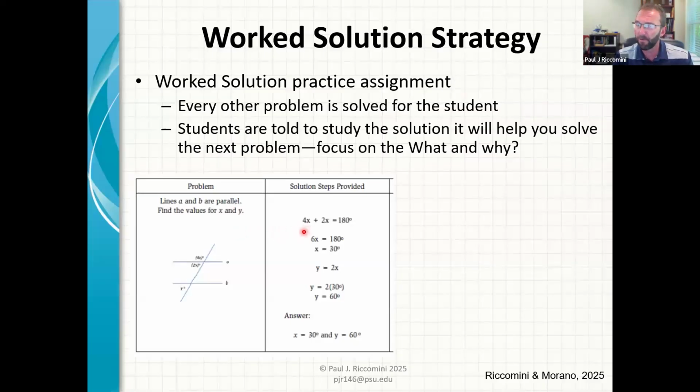So what did they do first? Well, they added 4x plus 2x equals 180. Why did they do that? Well, 4x and 2x are supplementary, they're an angle pair, so if you add them together, they equal 180. That is what this technique is designed to do, get the kids engaged in explaining. What that did is it removed calculation from the task. It also removed the kids trying to figure out what to do, and it gave them an opportunity to see and explain. This is key.